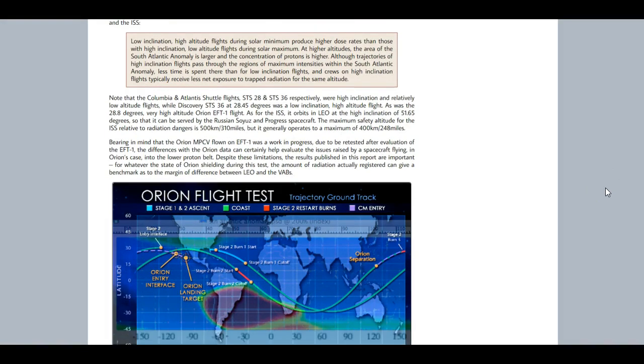Low inclination, high altitude flights during solar minimum produce higher dose rates than those with high inclination, low altitude flights during solar maximum. At higher altitudes, the area of the South Atlantic anomaly is larger and the concentration of protons is higher. Although trajectories of high inclination flights pass through the regions of maximum intensities within the South Atlantic anomaly, less time is spent there than for low inclination flights. And crews on high inclination flights typically receive less net exposure to trapped radiation for the same altitude.